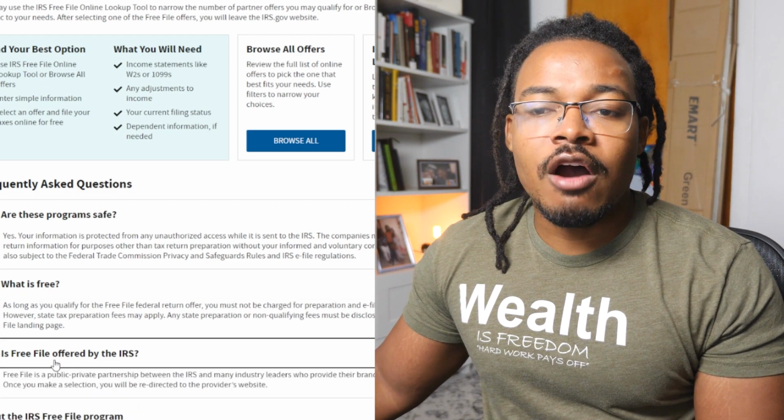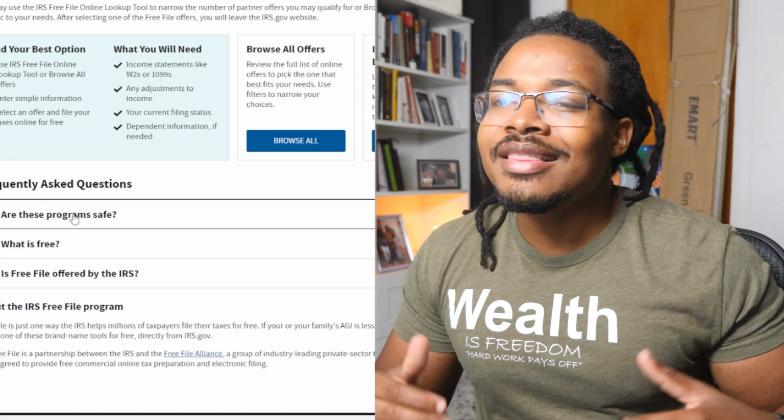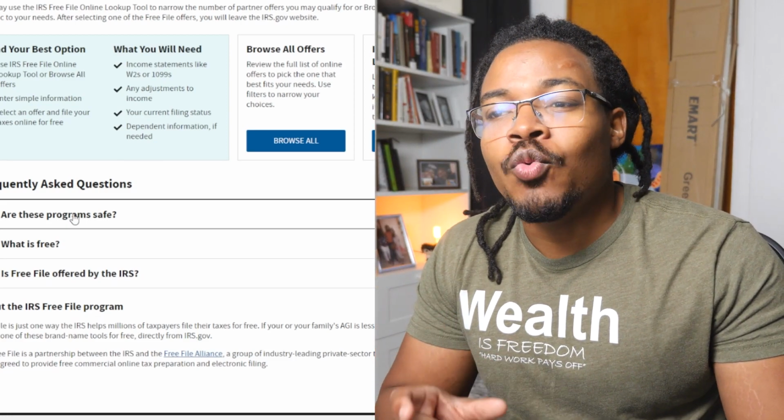On top of that is Free File offered by the IRS. Well, in reality, it's more like a little partnership because they call them partners, okay? But in reality, they should just make their own software and make things a lot easier like other countries out there. And they could do it if they actually wanted to.